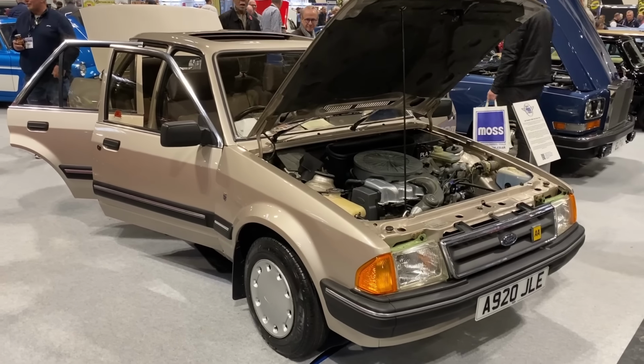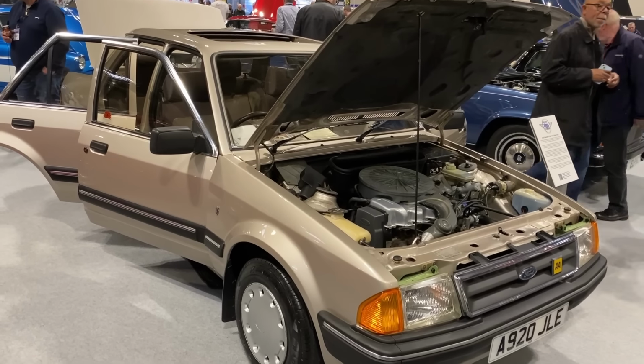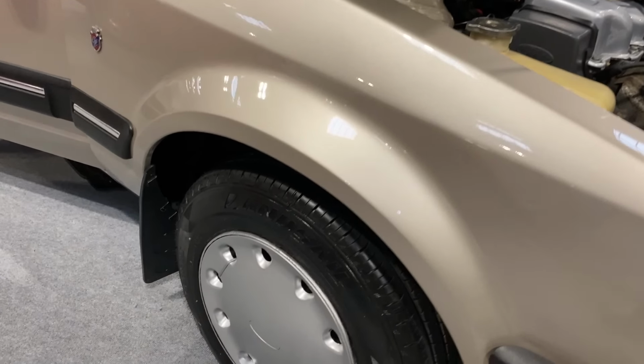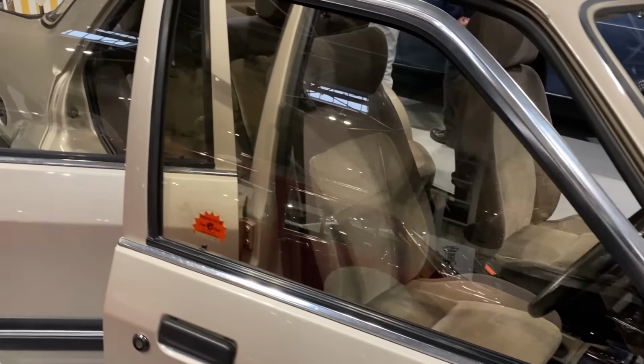So this was Ford's answer to the gap created by the launch of the Sierra, and having no booted version, they launched something called the Orion. Now this one, as I know because I had one, is a gear, but it's a non-injected gear. Oh, this is familiar territory for me here, I must admit.